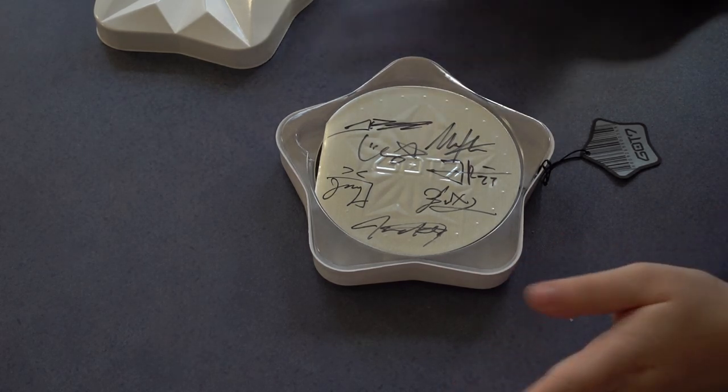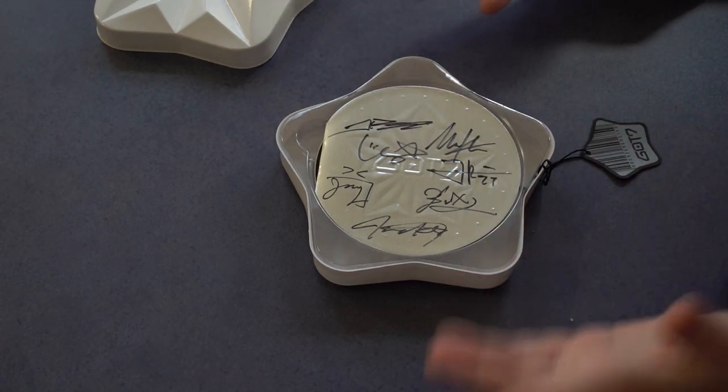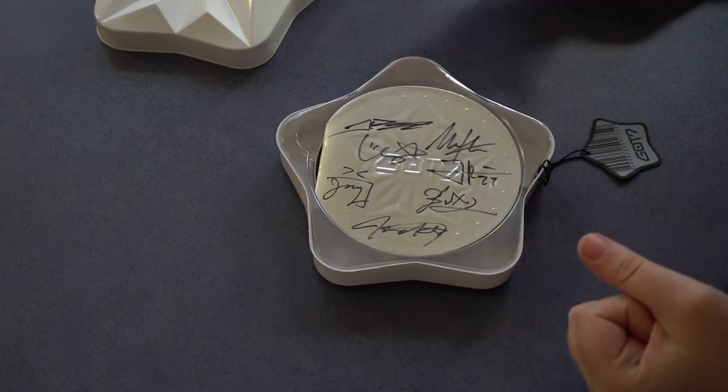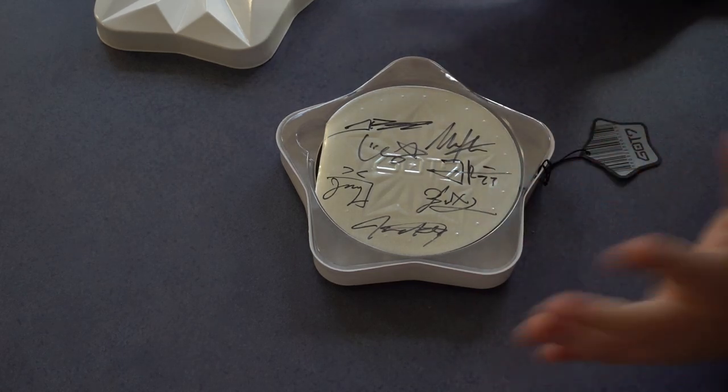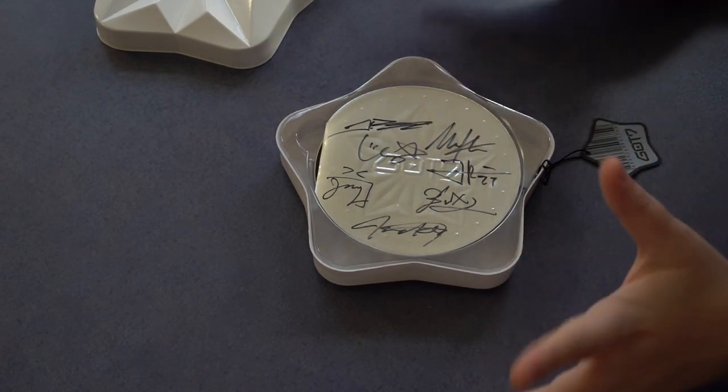So it's incredibly cheap. And when you think about it, this is really special and rare because the guys signed this through Amwave, and you had a chance to win it, so not everybody could buy it. And this was the first start of their career.